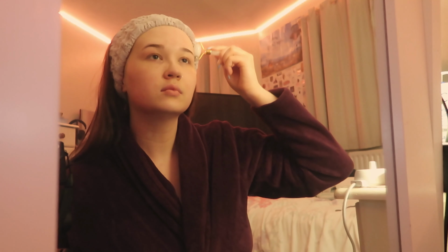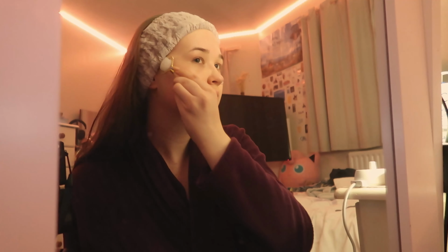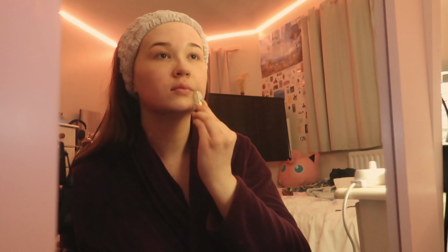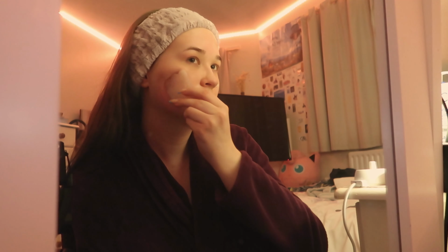And then I just go in with my trusty face roller because I love this thing and I know it works really well. Makes my face nice and red and plump, I think. And then I also use my rose quartz gua sha piece, which I also really love.